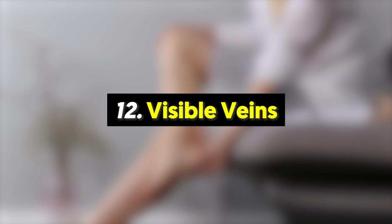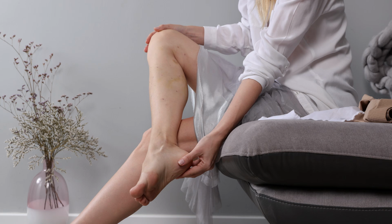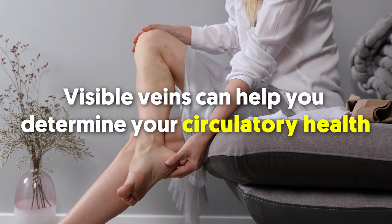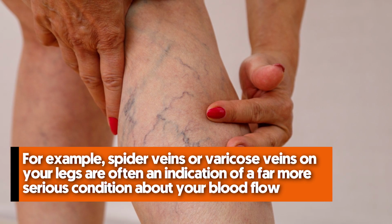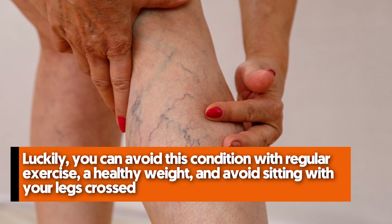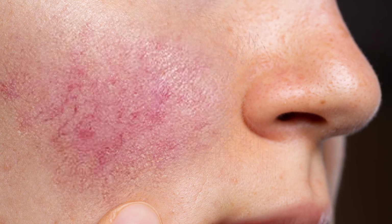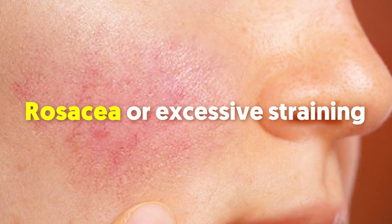Number 12. Visible veins. Feeling conscious of your visible veins? Well, you may have more than a cosmetic concern to worry about now. Visible veins can help you determine your circulatory health. For example, spider veins or varicose veins on your legs are often an indication of a far more serious condition about your blood flow. Luckily, you can avoid this condition with regular exercise, a healthy weight, and avoid sitting with your legs crossed. As for the unsightly veins in the face, they can be a symptom of rosacea or excessive straining. Learn more about rosacea here.